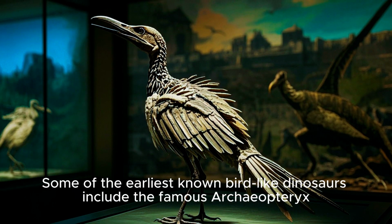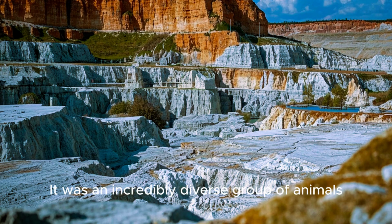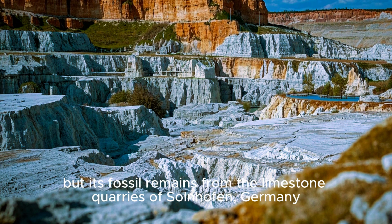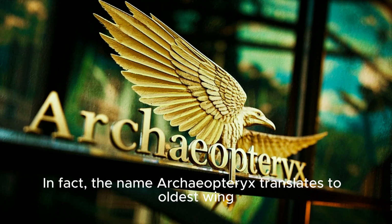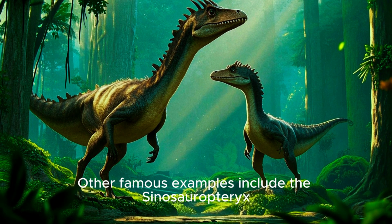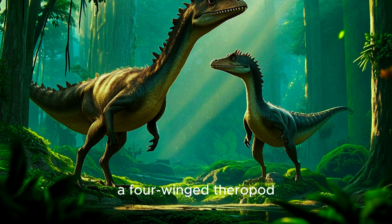Some of the earliest known bird-like dinosaurs include the famous Archaeopteryx, which lived during the late Jurassic period. It was an incredibly diverse group of animals, but its fossil remains from the limestone quarries of Solnhofen, Germany, have provided invaluable insights into the origin of birds. In fact, the name Archaeopteryx translates to oldest wing. Other famous examples include the Sinosauropteryx, which surprised scientists by having feathers instead of scales, and the Microraptor, a four-winged theropod.